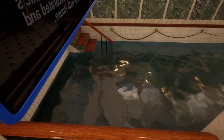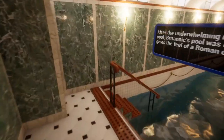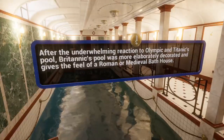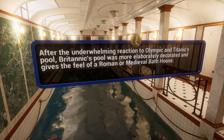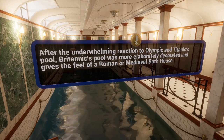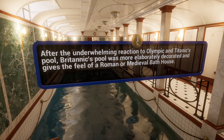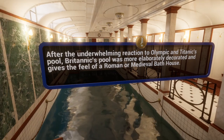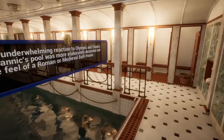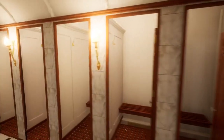This is the indoor pool area. Pretty nice. Marble. Lots of marble. Oh, so the Britannic's version was actually improved from the version on the Titanic and Olympic. So this is supposed to be the premium version of the indoor pool on the ship. It looks very nice.